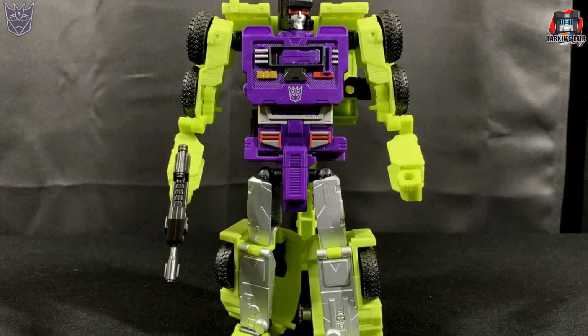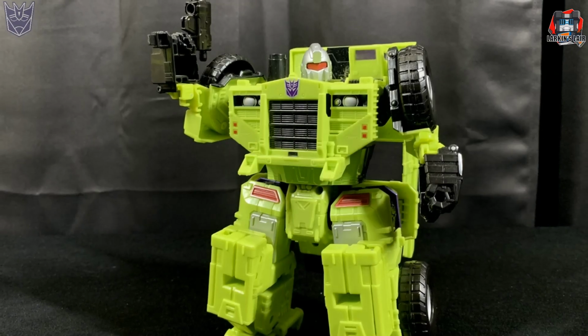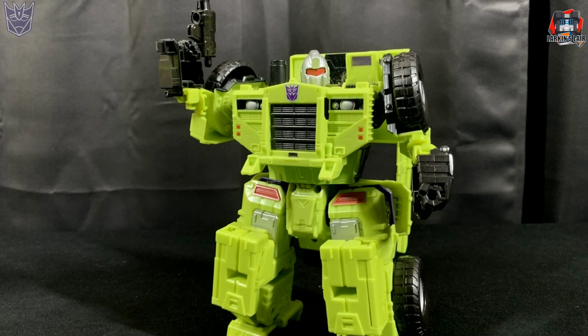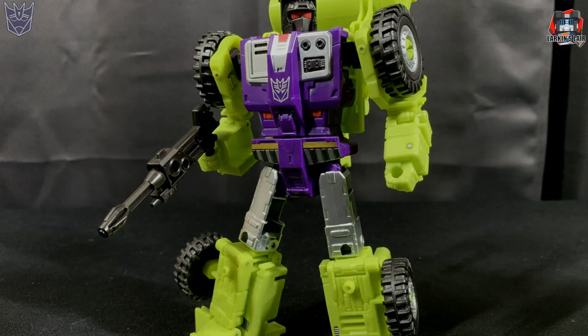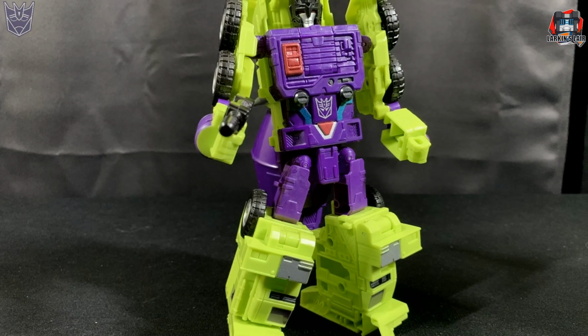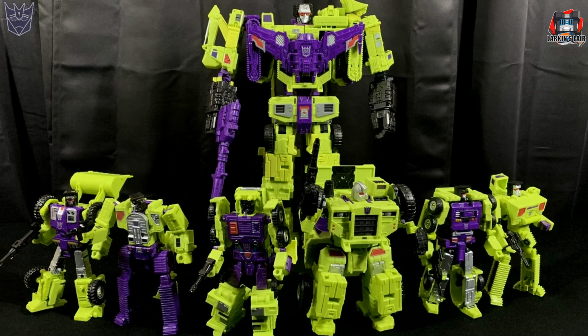And last year, a company knocked off and downsized Combiner Wars Devastator and released it, and I immediately picked it up because I thought it was the perfect size to go with my other Combiner Wars combiners. Unfortunately, the version they knocked off was the normal release version and not the Takara Tomy Unite Warriors version. But either way, I'm happy with it.